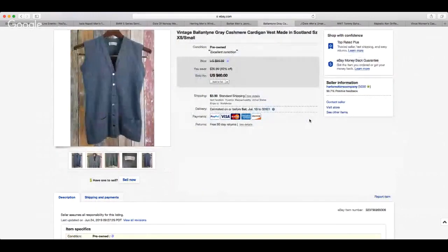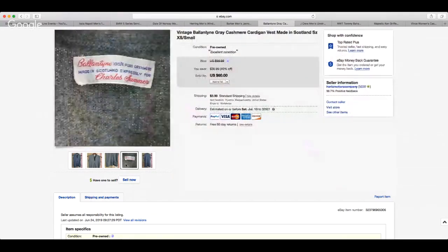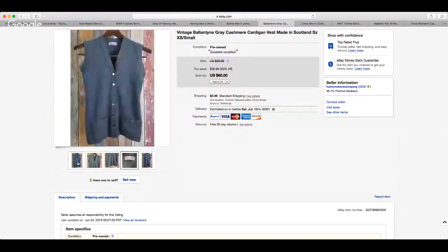This is a vintage, I don't even know how to pronounce that brand if I wanted to. Made in Scotland. Once again, a cardigan sweater vest. They had these shiny metal buttons here. There's the tag. And this, I overpaid for this. I paid like $13 for this. I sold something like this a long time ago, probably 4 or 5 years ago, and got over $100 for it. Then when I looked at the comps on eBay, they weren't really selling that well.